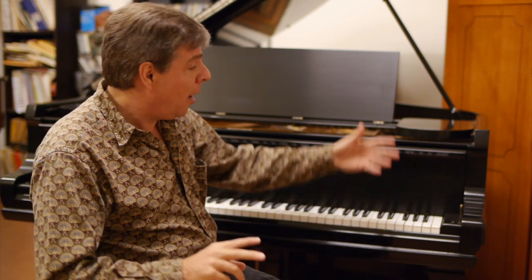In fact, most piano companies didn't survive. Today, of the venerable companies that were around before the Depression, only two remain. Mason and Hamlin and Steinway have that distinction.